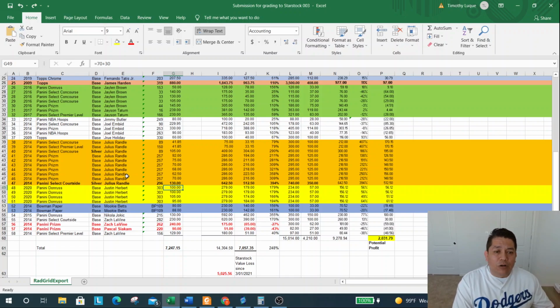I'm a believer in Justin Herbert. And his PSA 10 value has gone down as well as his PSA 9, but I'm still showing a decent little profit on that. So even though I bought the raw at too high a price, I'm still showing a profit once I get it back from PSA. Down on Mookie Betts as expected. Jokic, this Donruss Jokic, I paid $100 for it. Still a good deal at this point. If you could get it for that price, I'm showing a $100 profit on that.